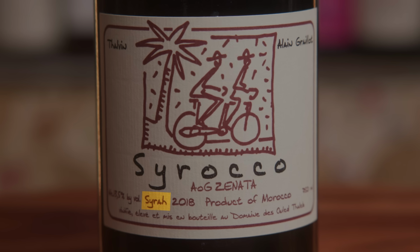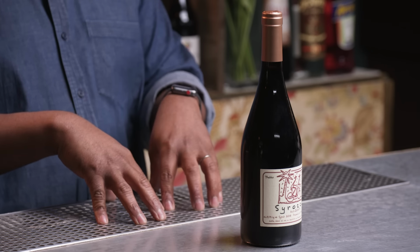So here I'm trying to figure out what's exactly inside of the bottle. I'm thinking Syrah, but then I think about Morocco, and I don't know much about Morocco. It's the northern coast of Africa, so I do know the climate. It is slightly warm, where a grape like Syrah thrives. From those two things, I'm really intrigued to taste the wine.